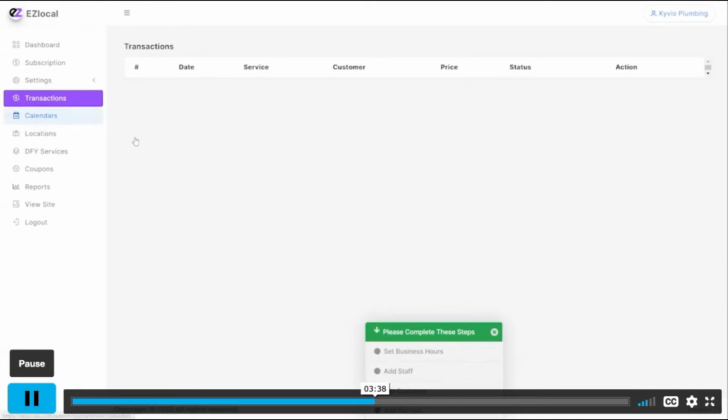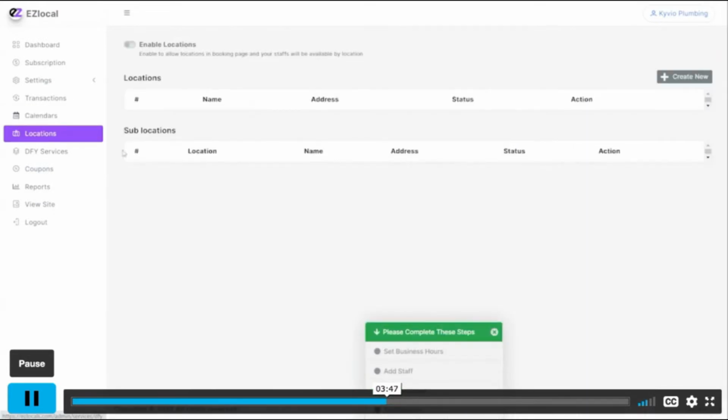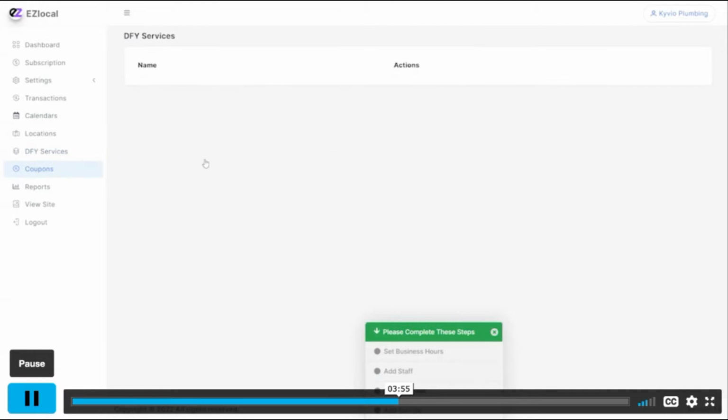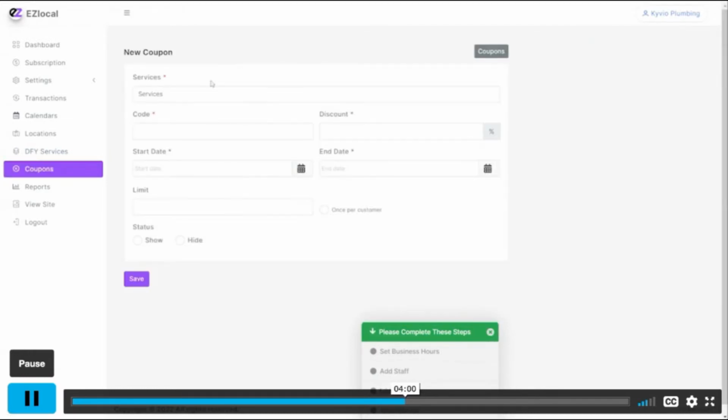You can set up your calendar and take a look at what is happening right now, what schedule is out there for you. You can set up locations, if you have more than one location for your company, and maybe you have sub-locations, different departments within that, that you can set up as a sub-location. You can set up coupons, which are discount codes that you can give customers to use if they sign up in a certain way, how long it can last, what the discount is, what the code is, and how many can use it, even if it's just once per customer.